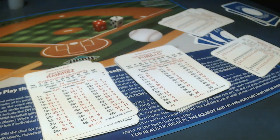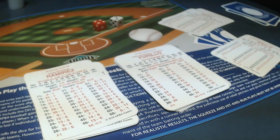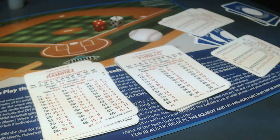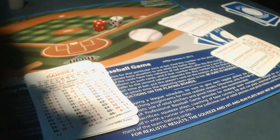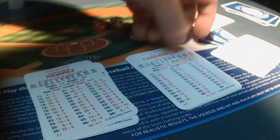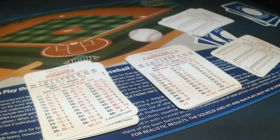That's 29. And that's out by the first baseman. And that's out basically by Napoli. Napoli gets that. Campanella's up. Campanella gets a 23. That's 24. And that's shortstop to first baseman. So that is Linder to Napoli. That's 6-3.